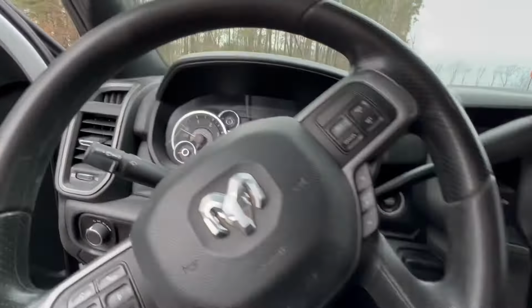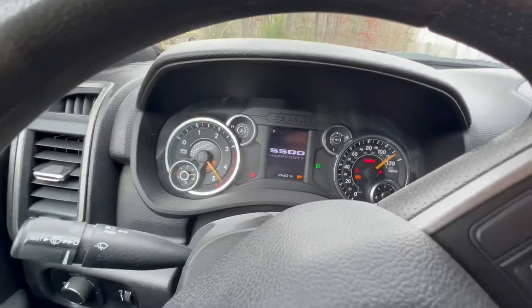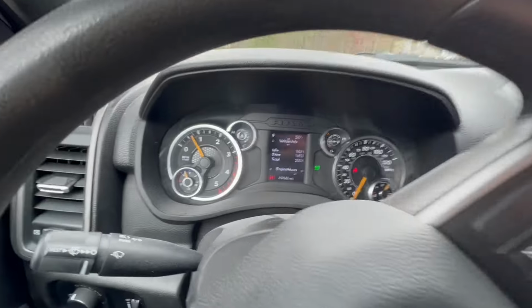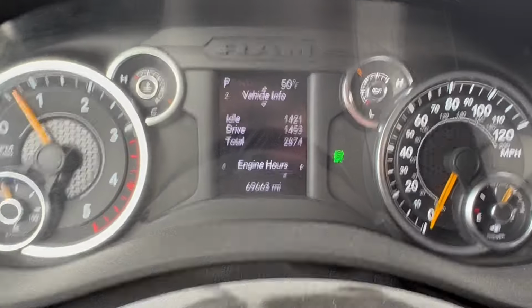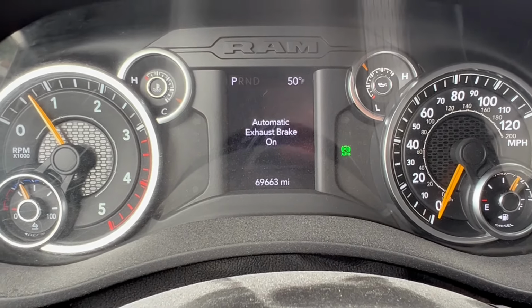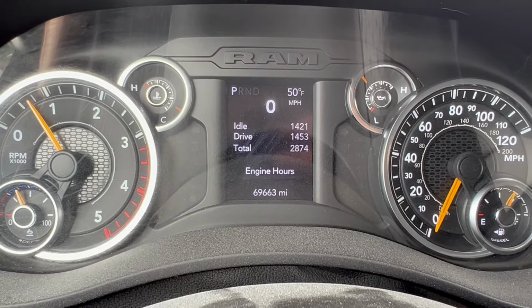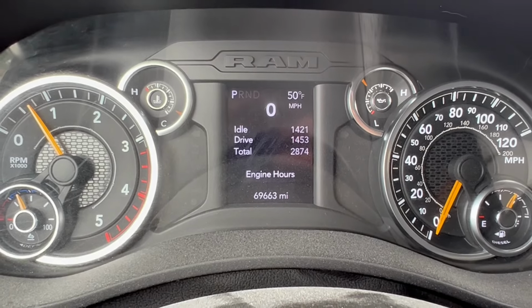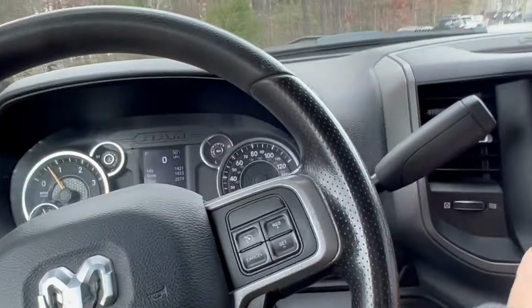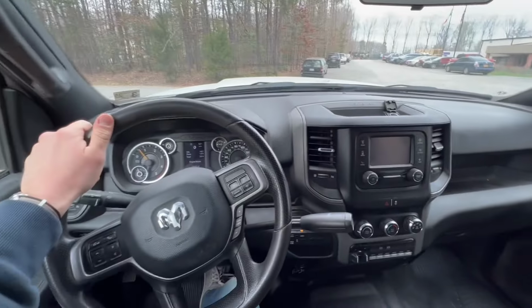Let's start it up and take it for a drive. All right, so you have 1,421 idle. 1,453 drive and 2,874 total. 69,663 total miles.